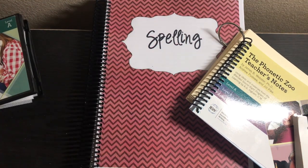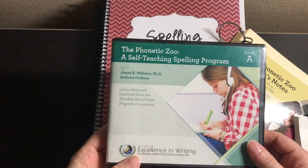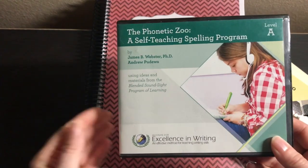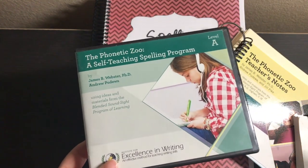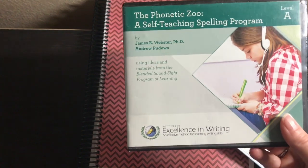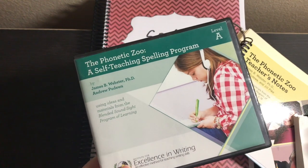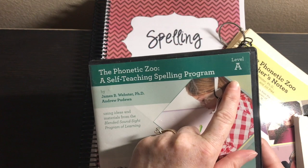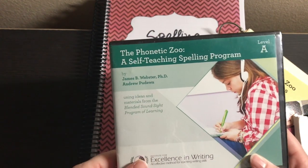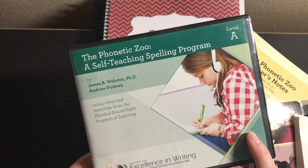There is a placement test, and I highly recommend that you take the placement test. The placement test will tell you whether you should start at level A, which is really designed for 3rd through 5th grades, or level B, which is 6th through 8th grades, or level C, which is high school. However, that's just the general recommendation. You really want to place your child at whatever level they actually place in. It will also tell you if your student is not ready for level A yet, and if they're not, it recommends that you do All About Spelling before you jump into the Phonetic Zoo.